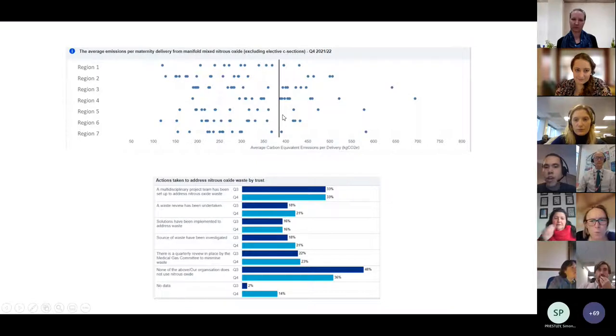We think the average should be just under 400, and I think the nitrous oxide toolkit gives some expected figures as well. So if you're one of the trusts in your region who's quite high up, around 600 to 700, that might be an indication that you might have a waste issue, but there could also be reasons why your use is so high. So it just gives you something that might be worth investigating, rather than this being actually a specific problem.